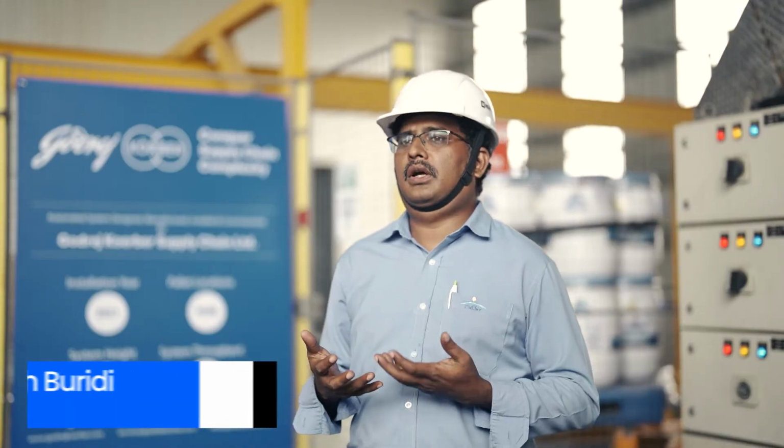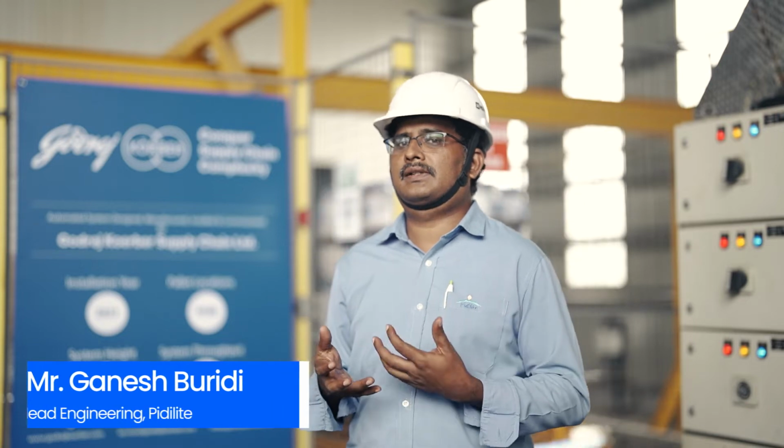We found Godrej's experience and other things very competitive, and the support was what we were looking for. We got very good support from our partners like Godrej, and we could complete that within the stipulated time. Godrejkoerber has given a good automated retrieval system, which has given ease of operations, the number of transactions has become less, and comfort for the operators, so less fatigue. So this system is recommended for good warehouse management.